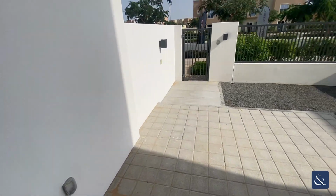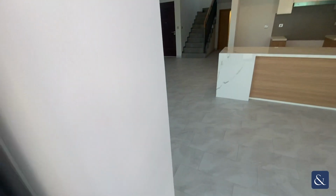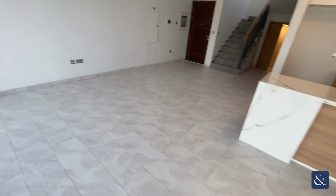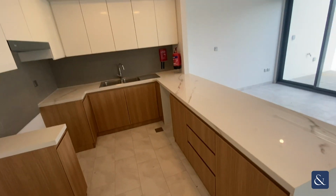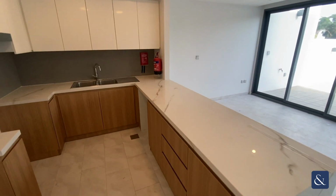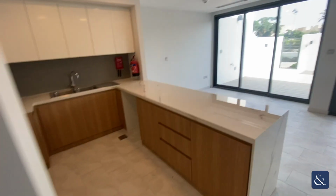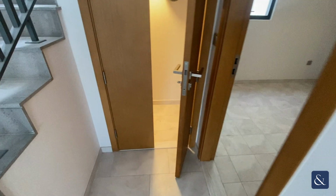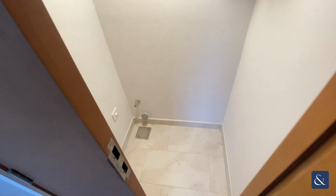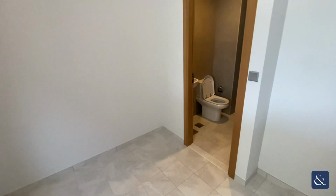So good garden space. So good sized kitchen. Space for cooker, fridge, freezer and dishwasher. Then have a powder room. Have an understair cupboard here, plumbing for washing machine and dryer, and then into your maid's room.